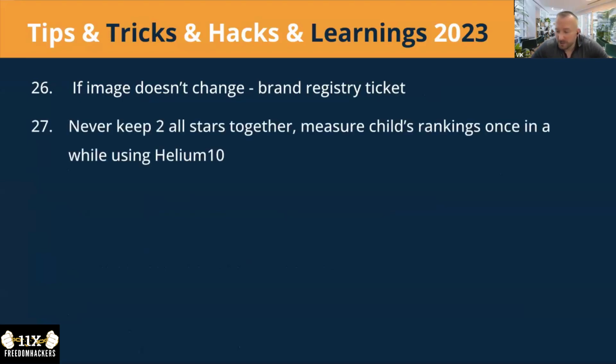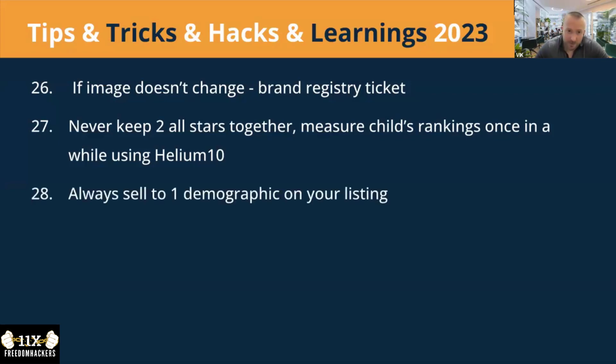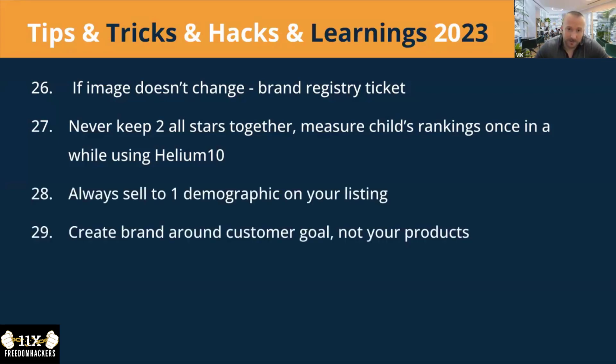Speaking about parents and children, if you have a good listing, it's nice to release new products as a child. But when the product is taking off, separate them, because you don't want to keep two stars together. You can measure child rankings once, like ranking with the Helium-10 tool actually. Yeah, always sell one demographic at your listing.